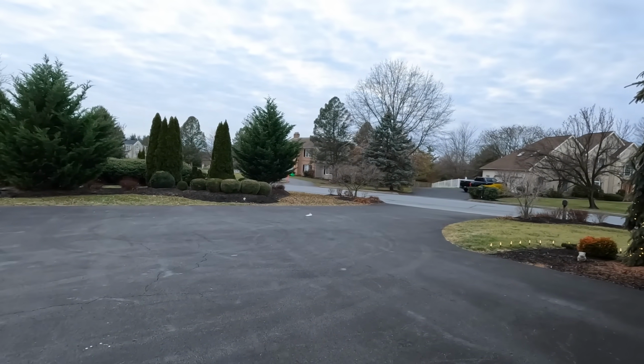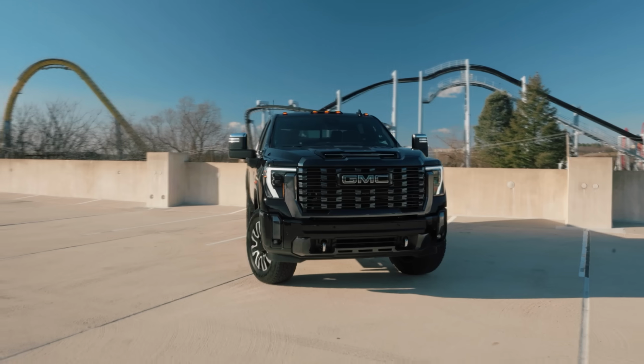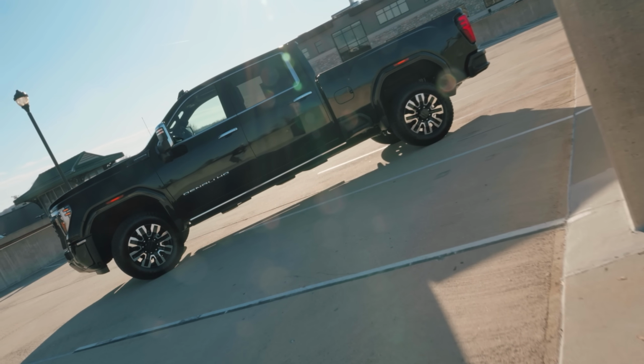But let me start with the Denali. As you'll see here, the Denali is gone. It's at the paint shop getting some paint and I can't wait to show you guys how that's going to turn out. And then after that, it's going straight from the body shop to Dirty Diesels for the lift kit and wheels and tires.